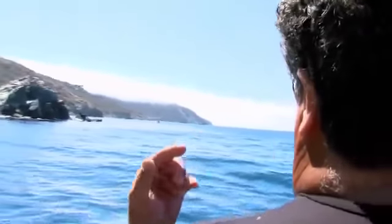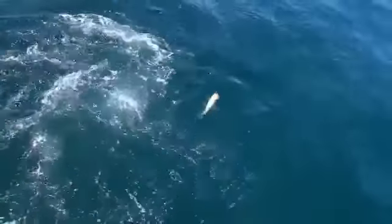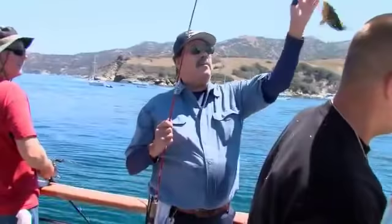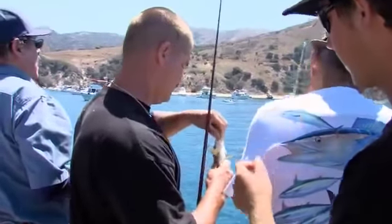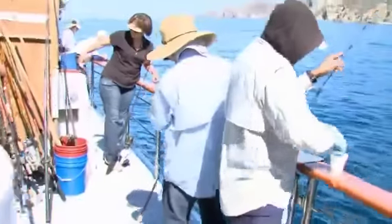I'm getting picked. Yeah, took my bait. A little Catalina calico. He's got like 30 in his bag.